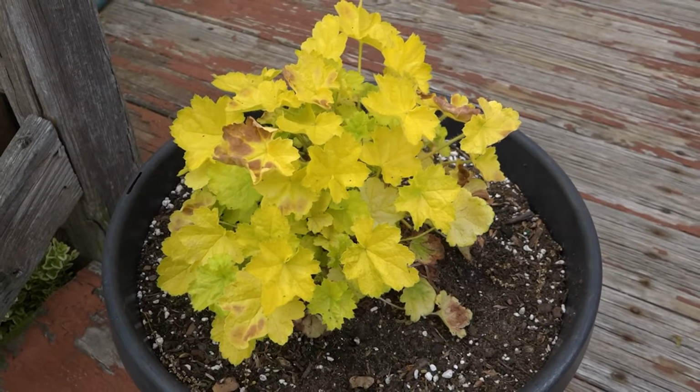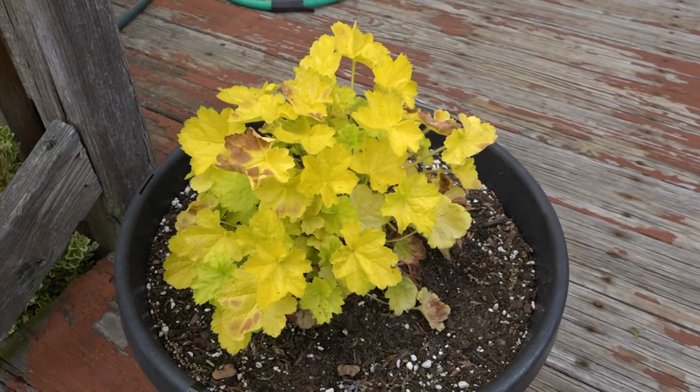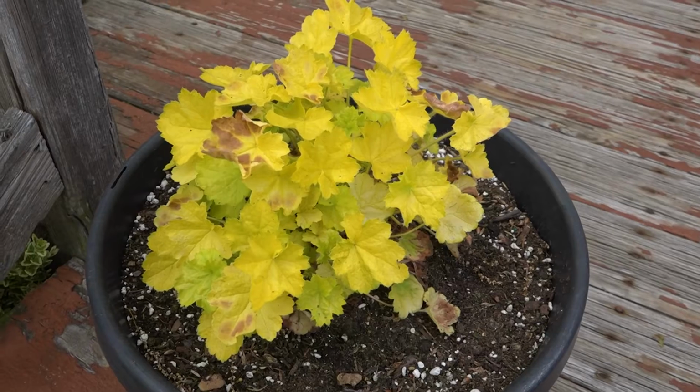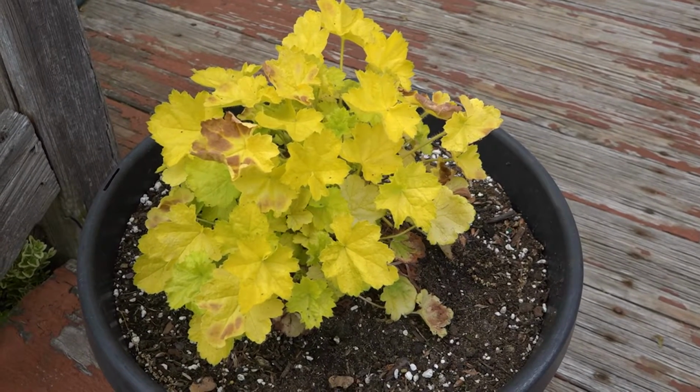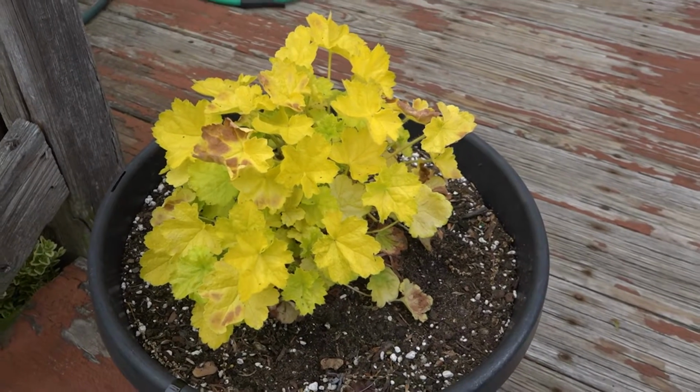So this is a big baby right here. This is a big boy. I have it in a nice sized pot, so I have it all to itself. So hopefully it'll have a lot of room to grow. It is hardy down to zone 4 to 9, and it blooms early to late summer.